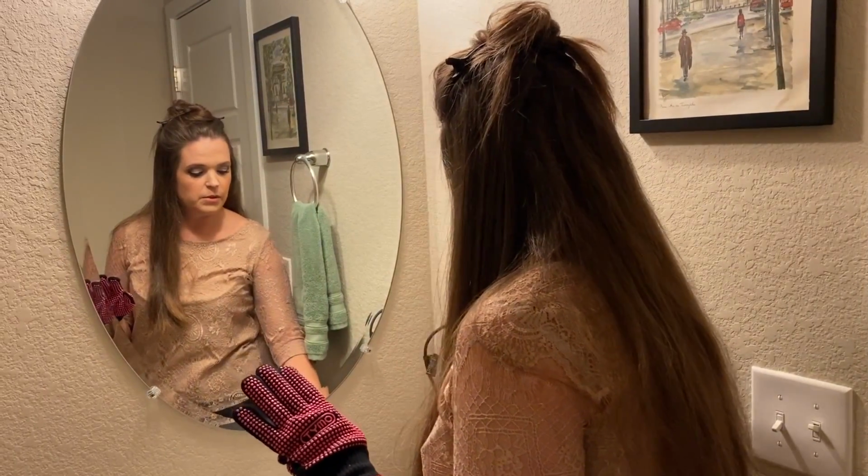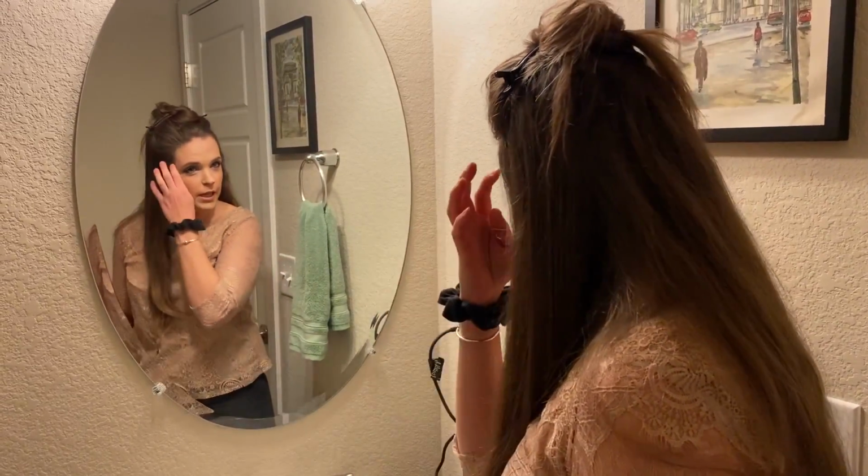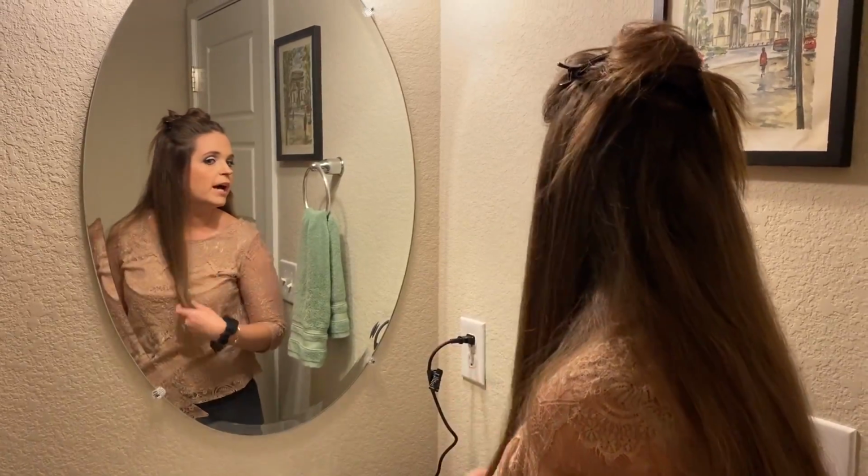It looks great on some people. Casey Musgraves is a perfect example. 70s hair does not work for me. I need volume. I need roots away from my head.